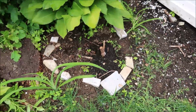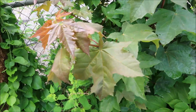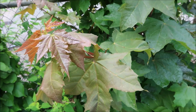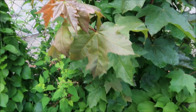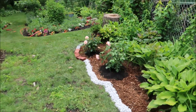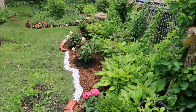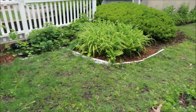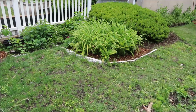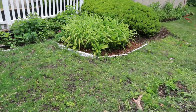Hopefully this one will come up, along with this beautiful maple tree. I love the coloring of the maple tree leaves. That is going to complement the other colors here too. So I think this came out really nice, and it looks good here. Also, standing in this corner, we can look over here to the fig tree and the other hydrangeas and the other plantings here with the daylily.